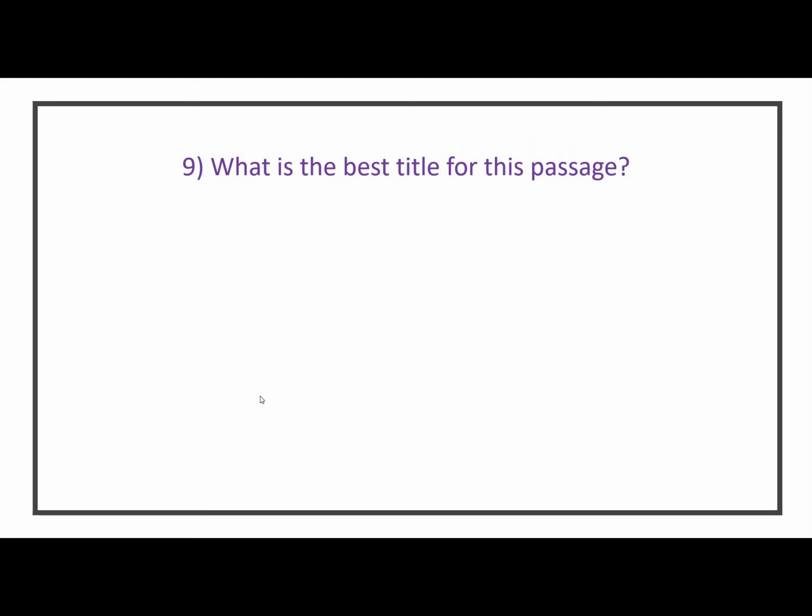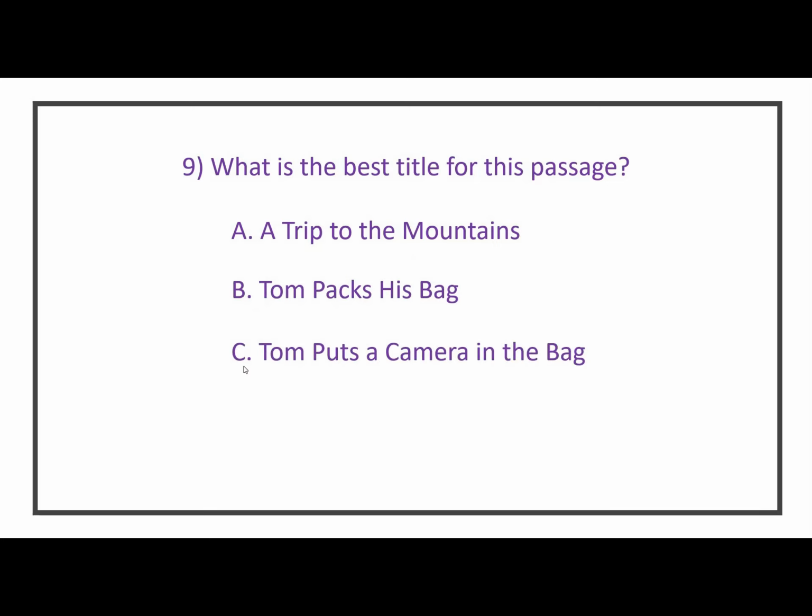Number 9, last question. What is the best title for this passage? A, a trip to the mountains. B, Tom packs his bag. C, Tom puts a camera in the bag. Answer is letter B, Tom packs his bag.